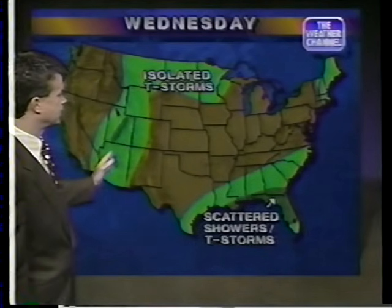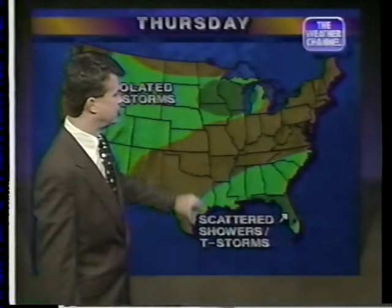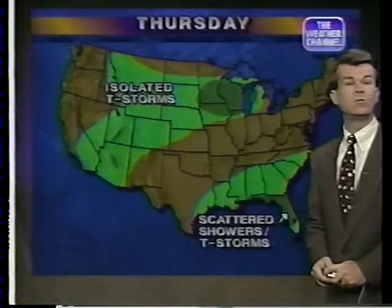Wednesday and Thursday, more storms over the Rockies, pushing back into California, and certainly stretching across the upper Midwest. Could see some fairly healthy rain totals developing over Minnesota and Wisconsin.